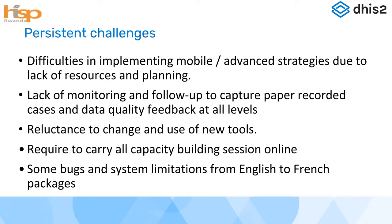There's also still reluctance to change from different users. Of course, if people have been used to using paper, and now we are bringing in tablets and technology solutions, there are still those challenges, but progressively we hope these are going to be resolved.